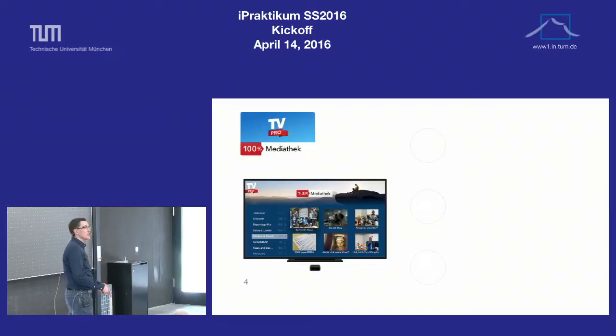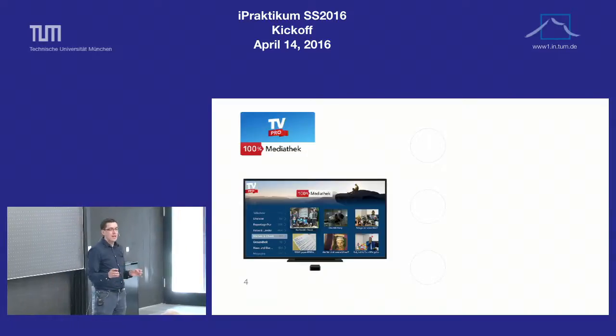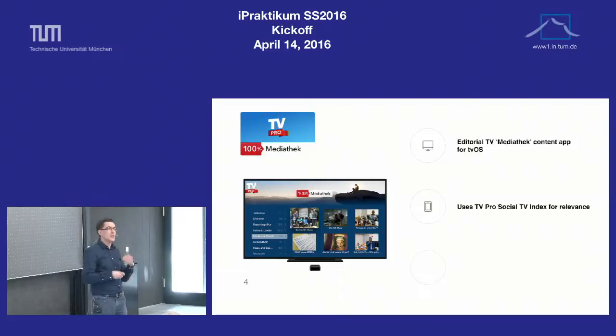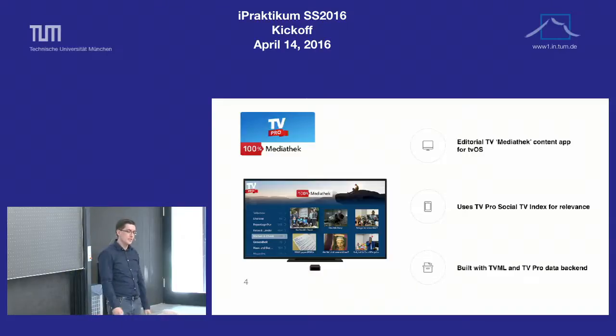Okay, so this year's project is going to be a little bit different. First, to give you some background, this is a product that we already have. It's called TV Pro Mediathek, and it's an editorial TV content app. What it allows you to do is to go to your Apple TV and surf through all the Mediathek content that is available out there today. We have an editorial team. They go through all the content that is out there and pick the best stuff. We also have something we call our social TV index, which uses a bunch of algorithms to pick the best, most relevant content and present it to the users in the TV Pro Mediathek app.